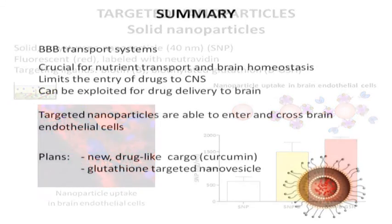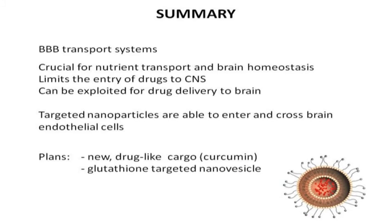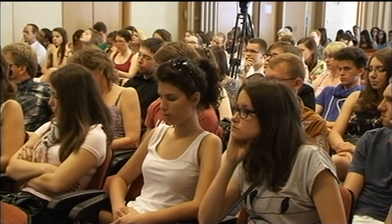As a summary, I would like to emphasize that the blood-brain barrier is crucial for the nutrient transport of the brain, but it can also act as a blockage for drug delivery. But it is important that we can exploit this blockage by using special techniques, such as our targeted nanoparticles, which can cross the blood-brain barrier, so can be used for drug delivery. We also have plans for the future, such as introducing new drug-like cargo, curcumin, to our nanovesicles, and the usage of glutathione-targeted nanovesicles.